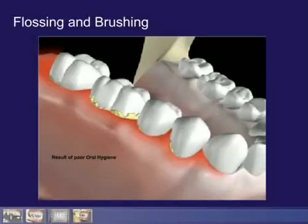Number 2. Not flossing daily. Flossing will not be effective if one does not floss daily. Plaque accumulation occurs quite quickly, so not including flossing as part of the daily oral hygiene home care regimen will not be as effective in the prevention of cavity and gum disease formation.